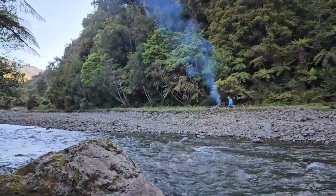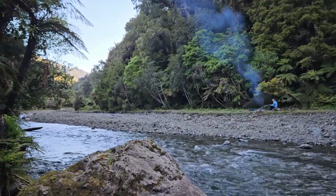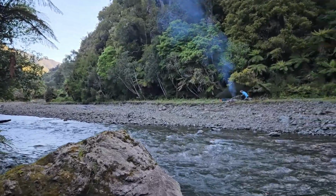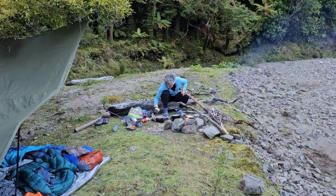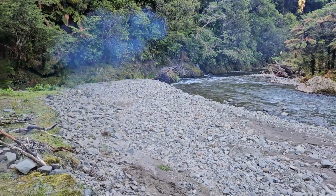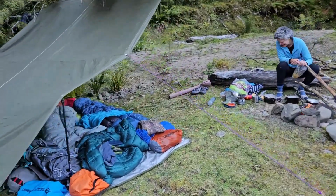So we've got down to this spot, lovely campsite, about 20 minutes above the junction with the Waiweka from Makakoere. Nice spot. Home sweet home. Beats a rock, I guess. Beats living under a rock. Pretty cool spot.